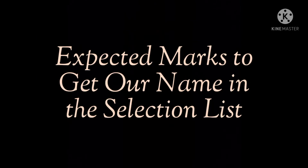The expected mark to get your name in the selection list. From my experience, PGTRB exams have been conducted since 2002. For any category of people, even for OC also, if you get more than 105 marks out of 150, I can say for sure that you can get your name in the selection list. For reserved category people, if you get more than 95 marks, around 100, you can get your name in the selection list. This is what happened in the previous exams.